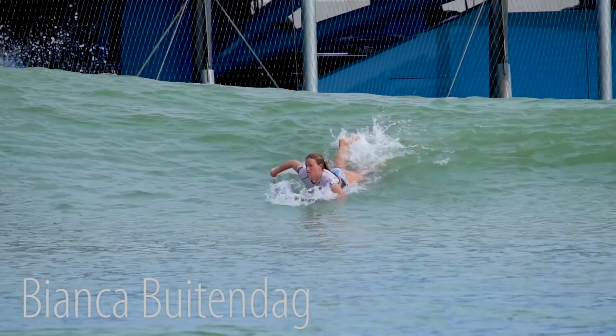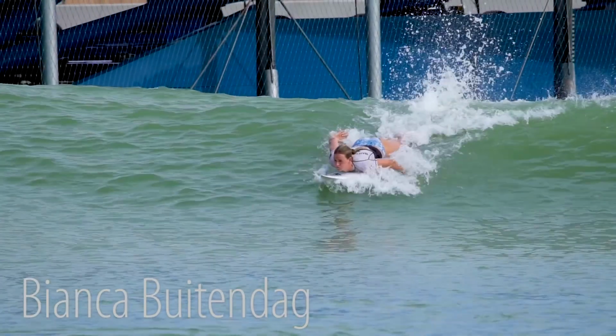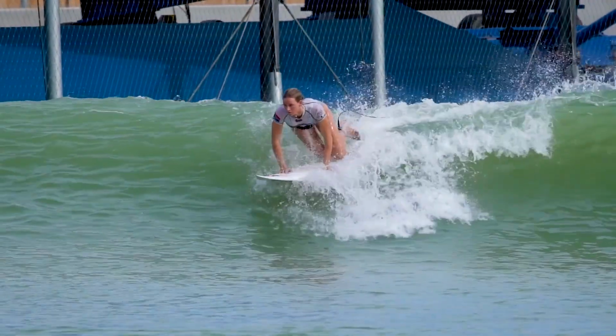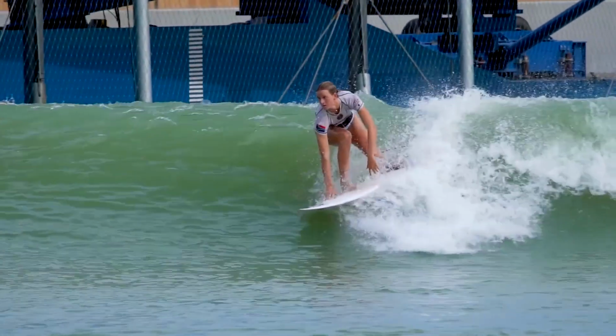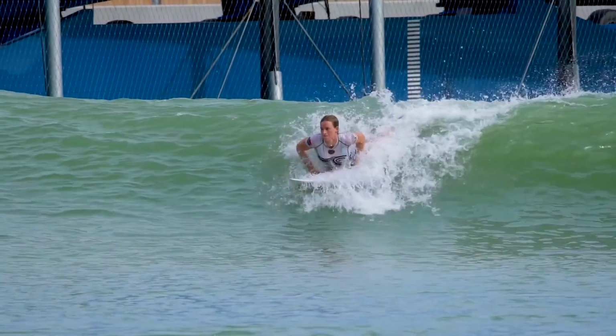Another goofy foot, Bianca Buitendag, hopefully I'm saying that right, has a really interesting style. Her right hand is definitely in front of her left, and then she has really two distinctive steps. Her back foot hits, solidly plants, and then the front foot comes down.